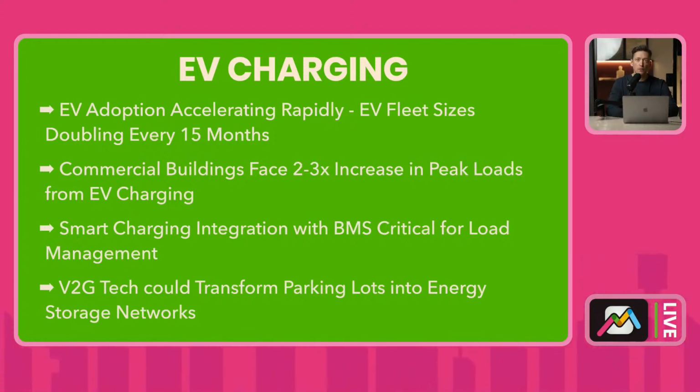Think retail, malls, think offices. So this is going to present a significant challenge. Our research shows that even a medium-sized building, one with just say 20 charging points, could see its peak energy demand double or triple if it's not managed properly. So this really increases the need for better, intelligent integration.